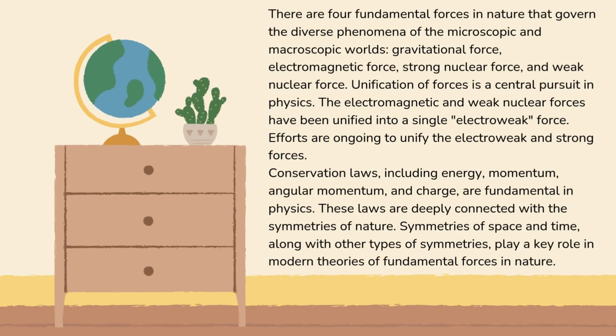Conservation laws, including energy, momentum, angular momentum, and charge, are fundamental in physics. These laws are deeply connected with the symmetries of nature. Symmetries of space and time, along with other types of symmetries, play a key role in modern theories of fundamental forces in nature.